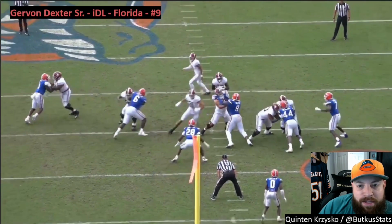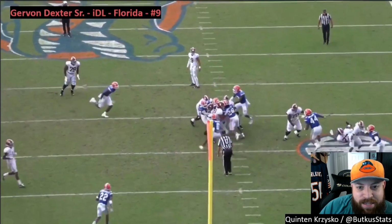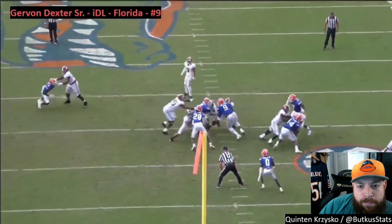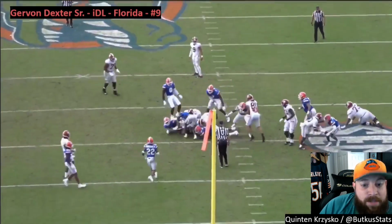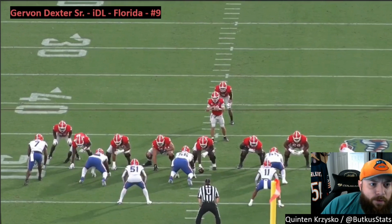He's playing his right side, getting ready to rip back to the left to close up that run lane as soon as the running back decides it. He does it. And boom. That's a run stuff. Florida did play him all over the line. It was just mostly inside. Let's see how he performs out here at 5 tech.